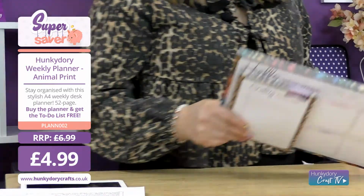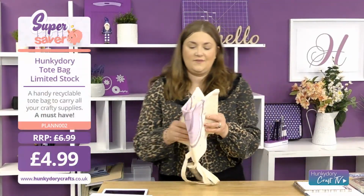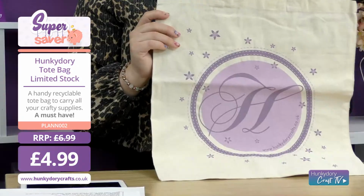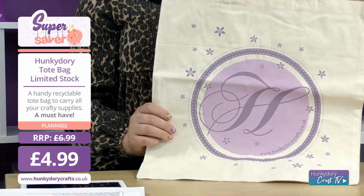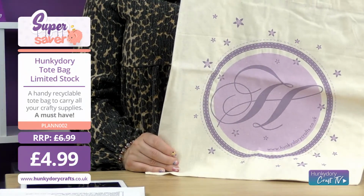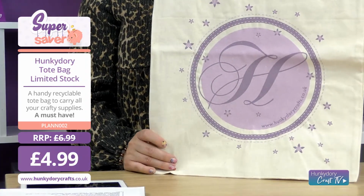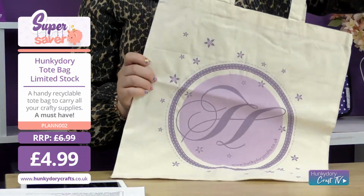And then this is very limited. I'm surprised we've got some of these left, but very limited. If you want to get your hands on the Hunkydory tote, £4.99 right now, and I think that we have probably less than 20 of these available. I think that's what it was last time we looked. Less than 20 of these available. So if you want to get your hands on these, again, another great gift.